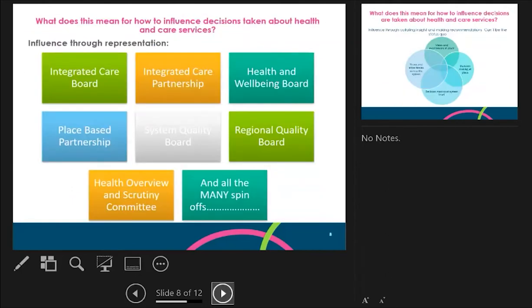So what does it mean for how to create influence? Well, one of the ways that that's built into the system is through representation, and often this is Healthwatch or the voluntary community sector having a seat at various different boards and committees.